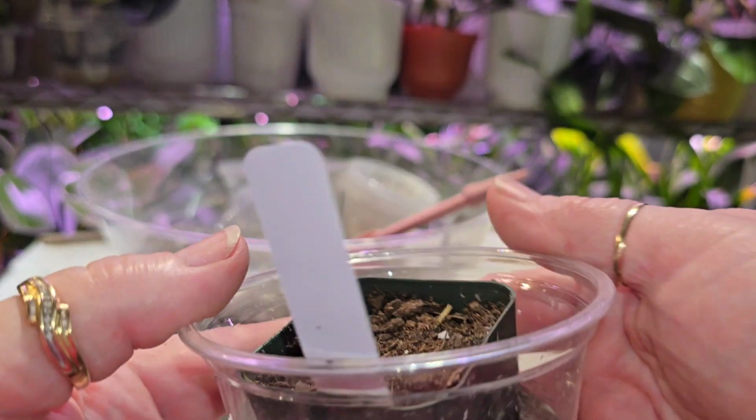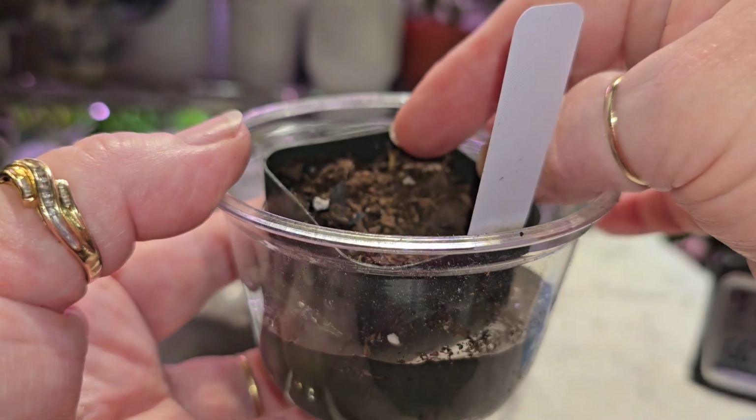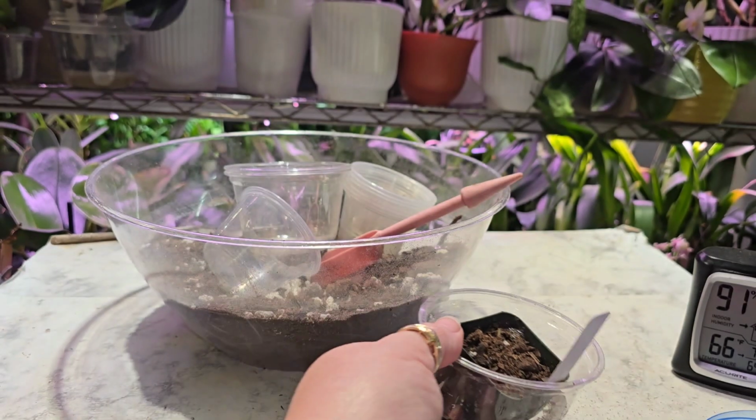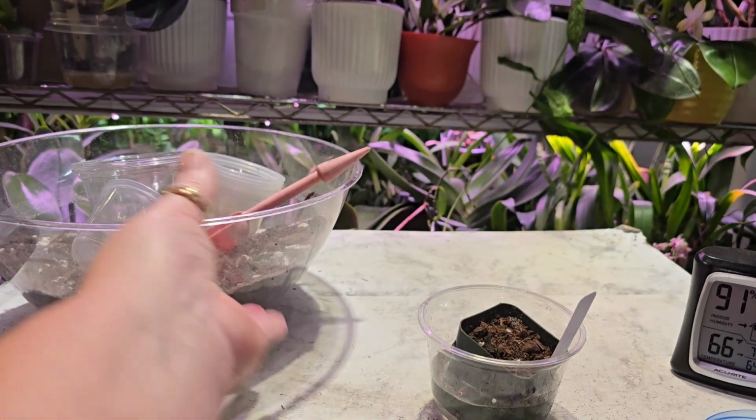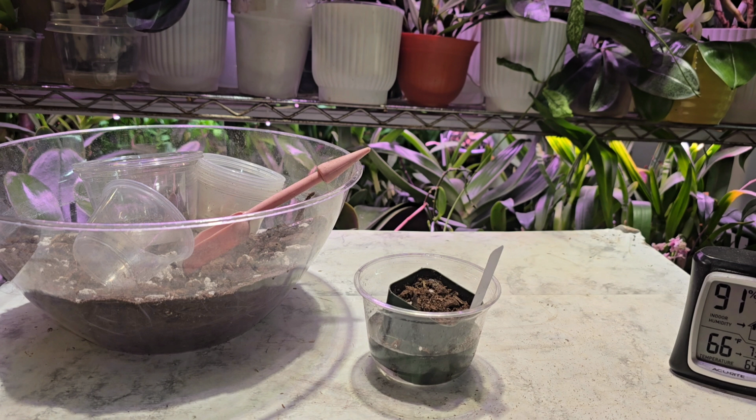And you see, like I said, you can barely see the little tip hanging out right there, and that's what we're going to do until the soil gets good and moist. Now we really just have to wait and see.